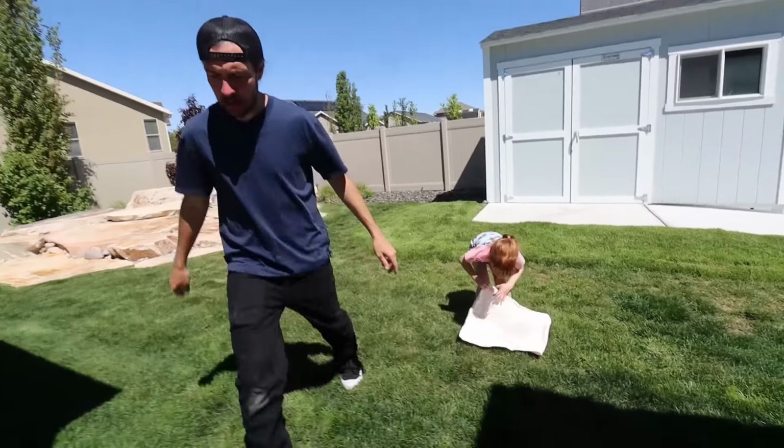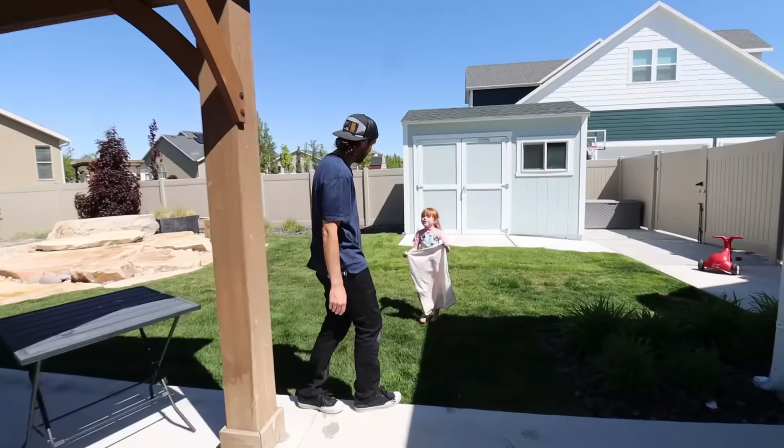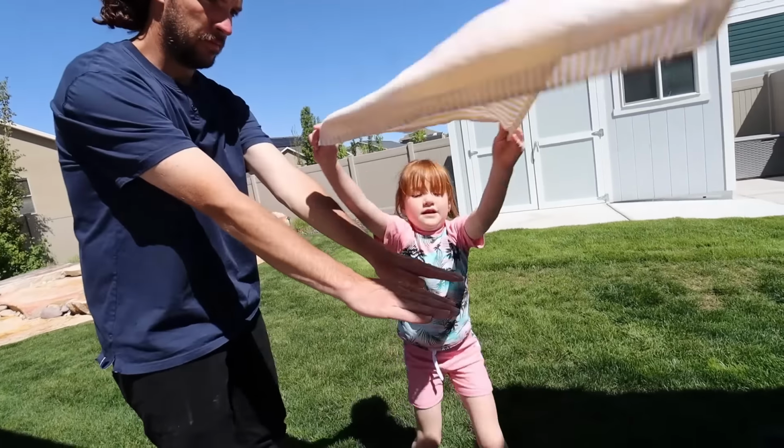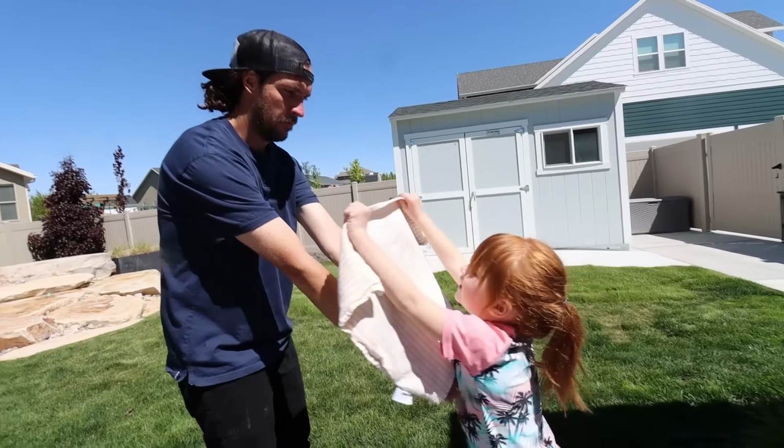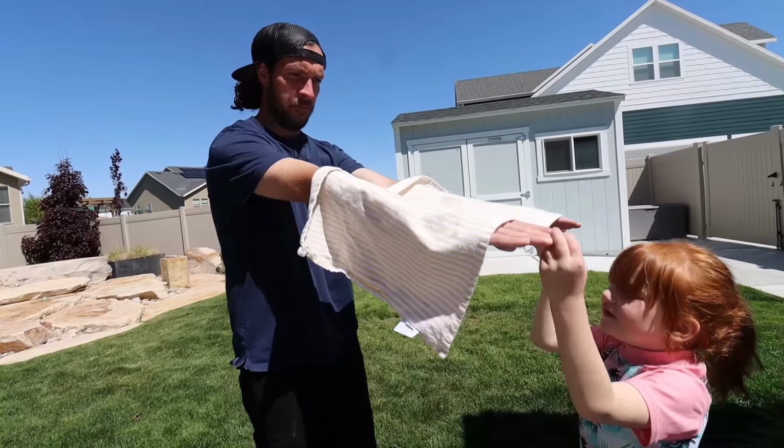Okay. Grab our transport towel. Hey, Dad, come here real quick. Okay, put your hands out. Okay, let's do it like this. And hold on, you're almost done. Ooh, like straight out? Okay, let's go.